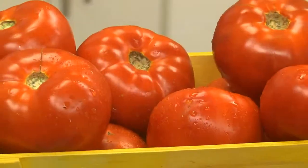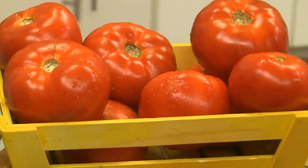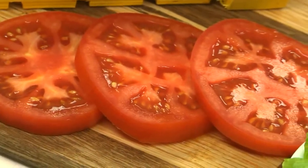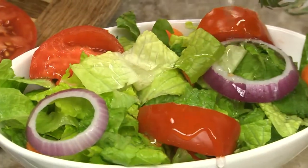I absolutely love this time of year since so much fresh produce is at its peak. You know exactly what I mean if you've been to a farmer's market or the produce aisle of your supermarket lately. Look at these tomatoes. So juicy and tasty, we could eat them like an apple. Imagine them sliced on a burger or as the crowning jewel on a salad.